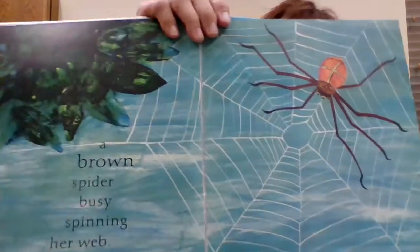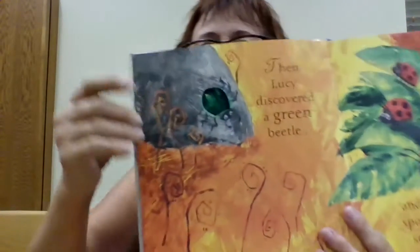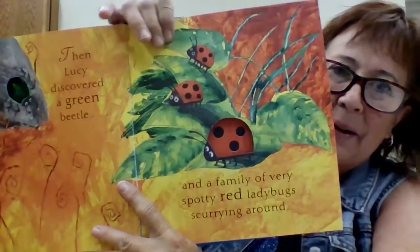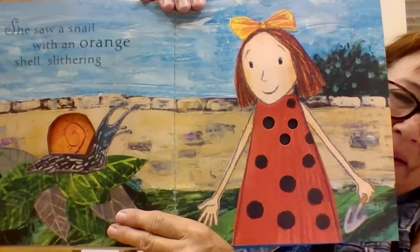And a brown spider spinning her web. Look at that beautiful web. Yes. I bet you've seen one of those too. Then Lucy discovered a green beetle and a family of very spotty red ladybugs scurrying around. And what color are they? It's right, they're red and they have black polka dots. Yes. She saw a snail with an orange shell slithering along. You see the orange shell there? Yes.